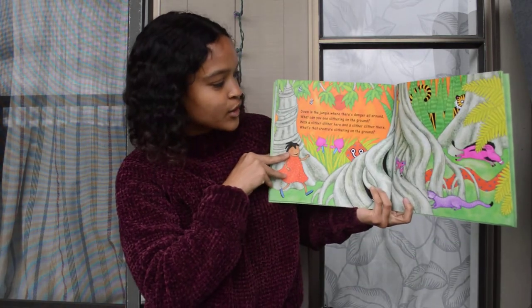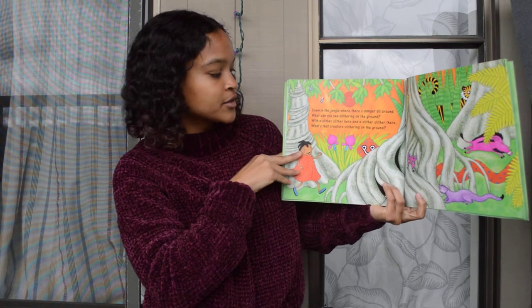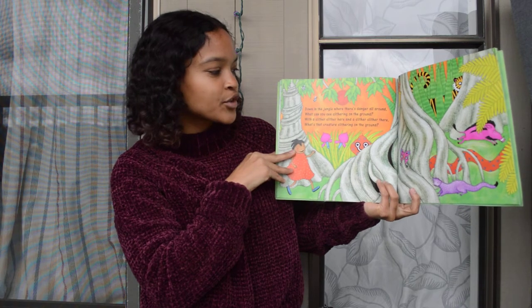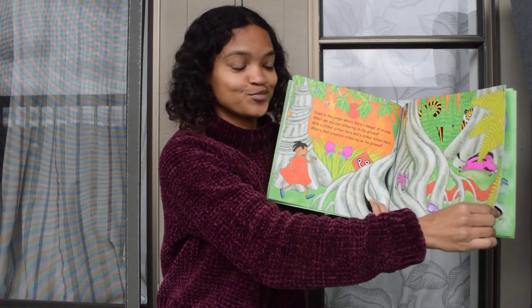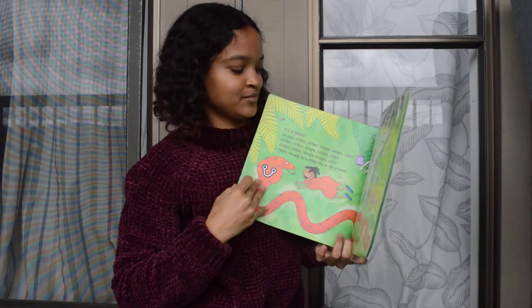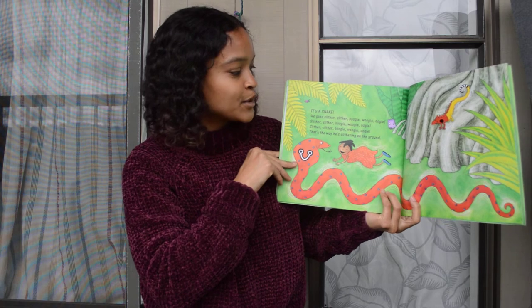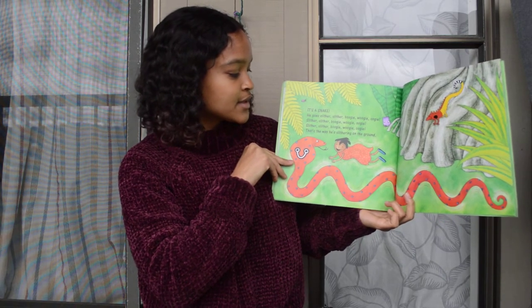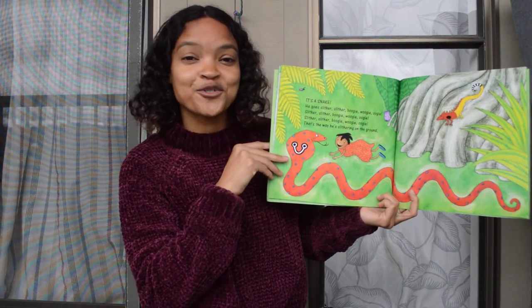Down in the jungle where there's danger all around, what can you see slithering on the ground? With a slither, slither here and a slither, slither there, what's that creature slithering on the ground? It's a snake. He goes slither, slither, boogie, woogie, oogie. That's the way he's slithering on the ground.